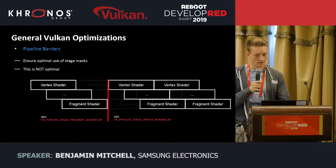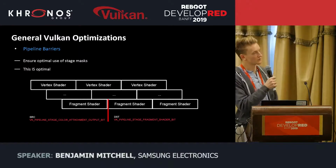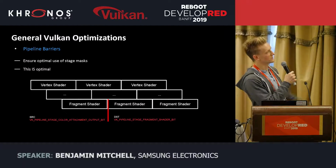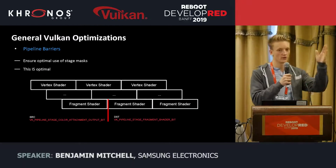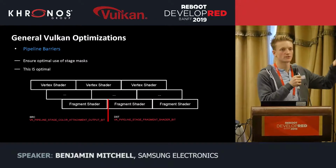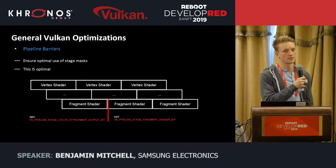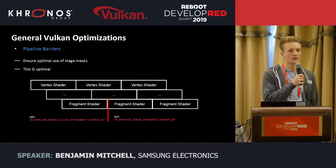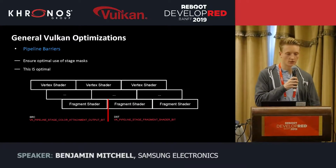So if we change this to source color output and destination fragment shader, we get this, which actually looks a lot better. Things start to get overlapped onto each other. Anything in the vertex shader that can run without the fragment shader starts to run without the fragment shader, and anything that's in between the vertex shader and the fragment shader starts to run quite happily. There's a lot of cases like this.